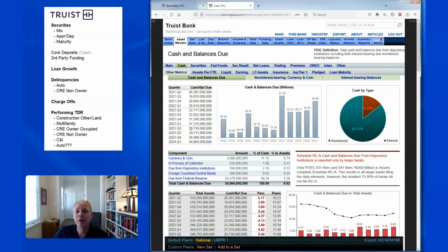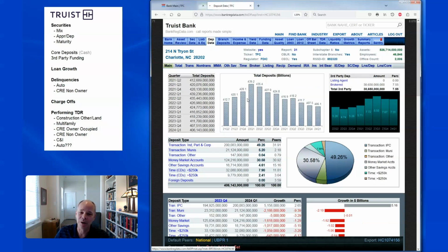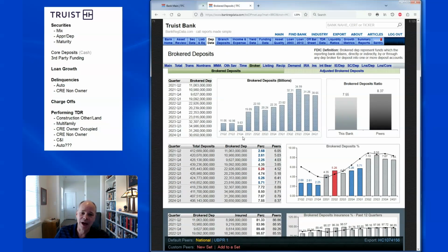So how are they replacing these core deposits? We go to deposits, we go to broker. So this number has climbed substantially over the course of the last couple of years to where they're up to $31 billion of brokered. So this is paying grandma, but it's basically paying her through her Schwab or Fidelity account, institutional money, rather. So it's going to be shorter term. They're running campaigns, and what they're trying to do is not raise their core deposits, but they need to replace those deposits that are leaving. So brokered is one option.